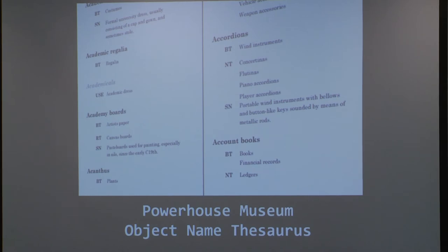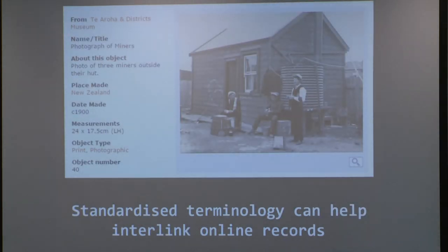Using terminology fields can then aid how that content is explored online, so that can provide links between records. Here's a standard piece of terminology done by the Powerhouse Museum and available free online. And here's an example of an online record that has standard terminology and is providing links to other related records based on that. We can see here, for instance, that based on the object type, we could jump to all of the other photographs that are online.